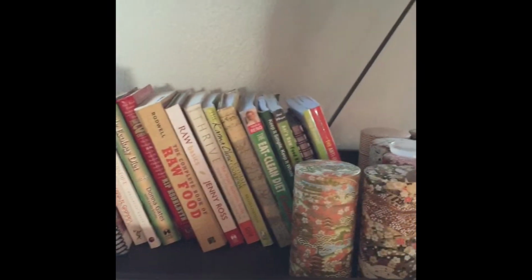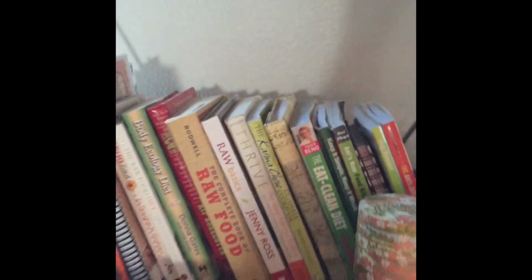First off, I always have my healthy cookbooks in the kitchen. These are all my healthy cookbooks. And what I do is I will just grab one or two cookbooks and sit down with my grocery list.